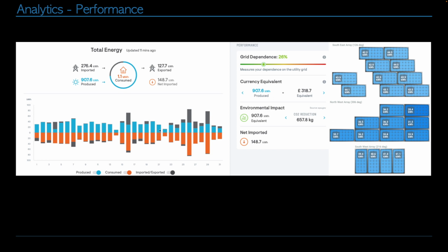The other days, like over here, where you see small segments of grey, this will be where we're pulling power from the grid because the battery hasn't got us through the night before and we're trying to charge the car, heat water, whatever we're doing, so we're still pulling power from the grid.